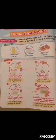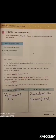Here are the steps in the previous page. The tools are lemon juice, reusable plastic bag, and the crackers. And these are the four steps followed. Now let's answer the table below. Cracker before digestion remained as it is. Cracker after digestion broke down into smaller pieces.